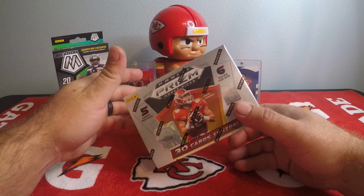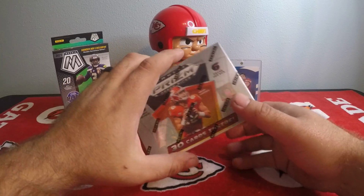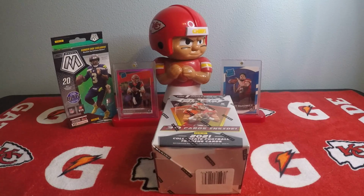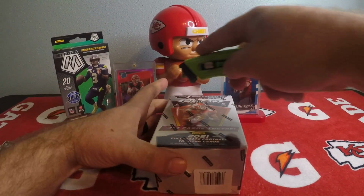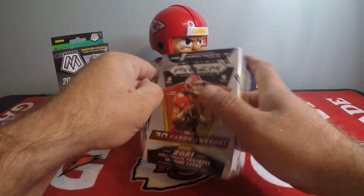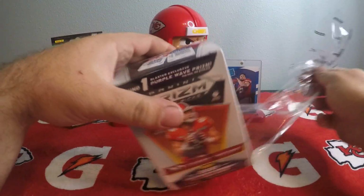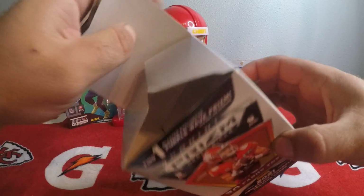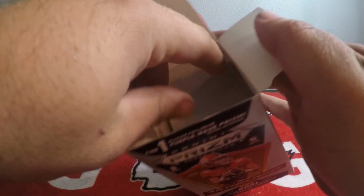Neither one of these are guaranteed, but there's a chance. There's five cards per pack, six packs per box, total of 30 cards. So let's just get into this, and I will save that mosaic last, because obviously mosaic's been treating me really well this year, and I want to try to keep that streak going. So let's see what Prizm's got for me.